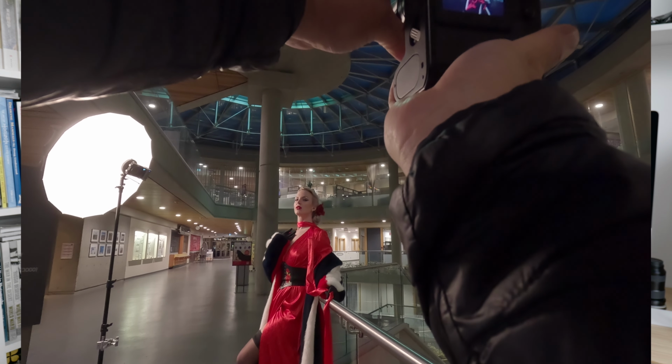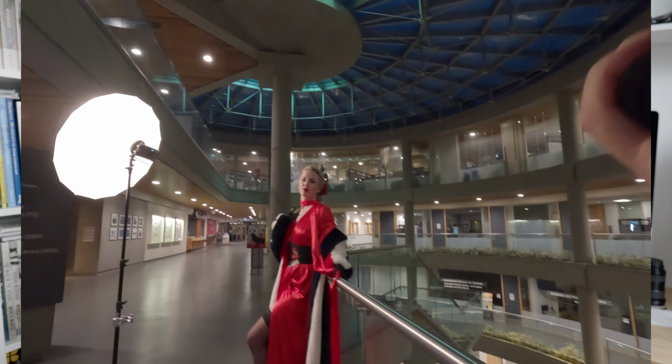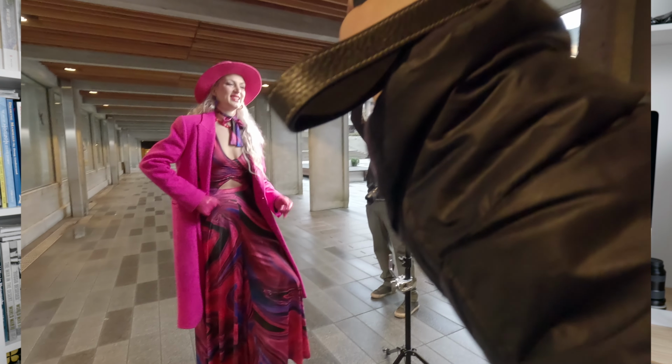So when talking about portrait lighting, many photographers are using strobe or flashlight, but there is actually another way. And of course, I'm not talking about natural light. I'm talking about video light. Let me tell you this. Video light is an absolute hidden gem in portrait lighting. It can make your life a lot easier.